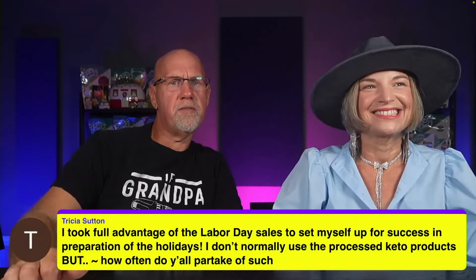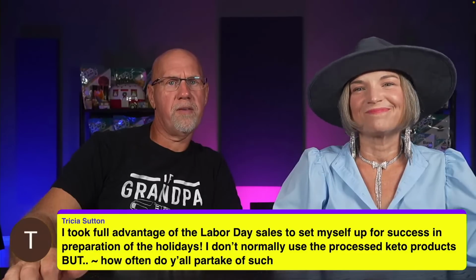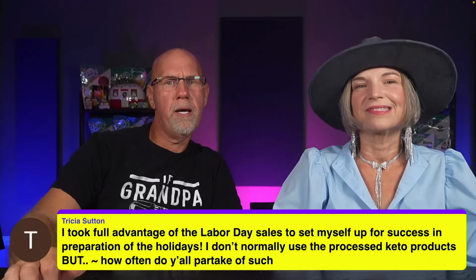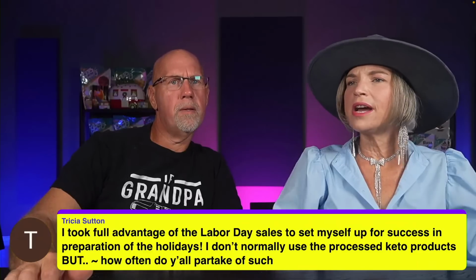Tricia said I took full advantage of the Labor Day sales to set myself up for success in preparation for the holidays. I don't normally use processed keto products, but how often do y'all partake of such? When we're on the road or something, we will utilize it. If I am looking for, let's say, a dessert option, I really like to leverage getting a dessert in a package for myself. That way, if I make a batch of cookies, sometimes I will eat an entire batch of keto cookies.